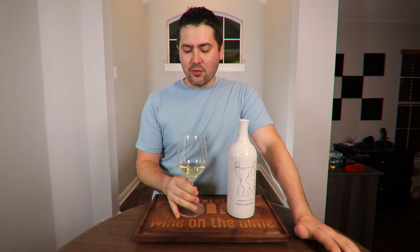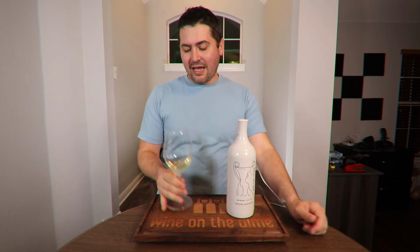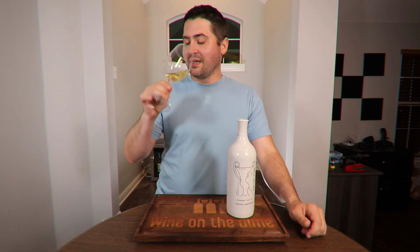But the other thing too is that there's this really pungent peach blossom note coming out of this wine. And I'm really digging it. But I'm getting no secondary notes. I'm really getting nothing else beyond that. But how does it taste?